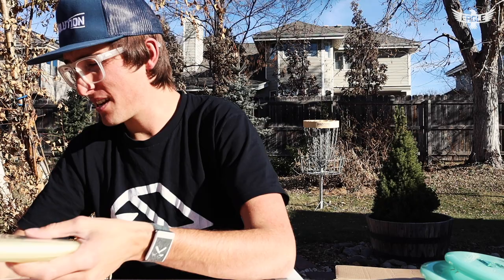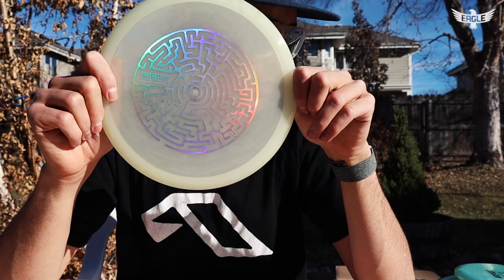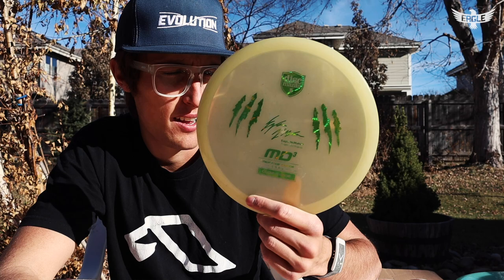This is from around the same run as well. This is the Innovastore Maze Stamp. First run, early Glow MD3. Very beautiful. And believe it or not, I'm not proud of this. This is the only 5503 MD3 that I have. Shout out to Michael Tipping for sending this to me. This was a while ago before these skyrocketed in price, but this is the only one I got and it's used. So I'm just holding on to this one at the moment just to make sure that I at least have one of my first Signature Series discs ever.